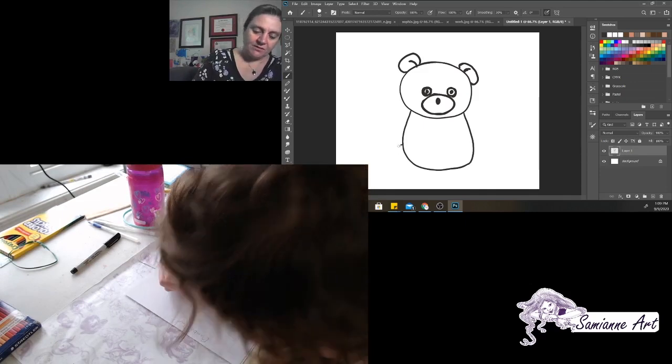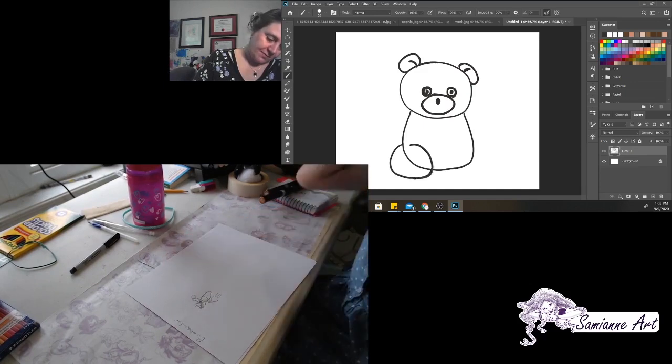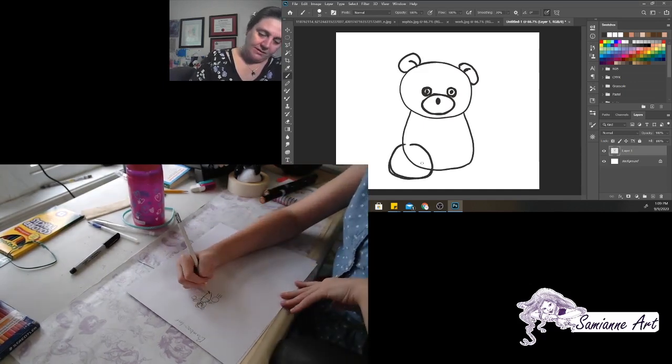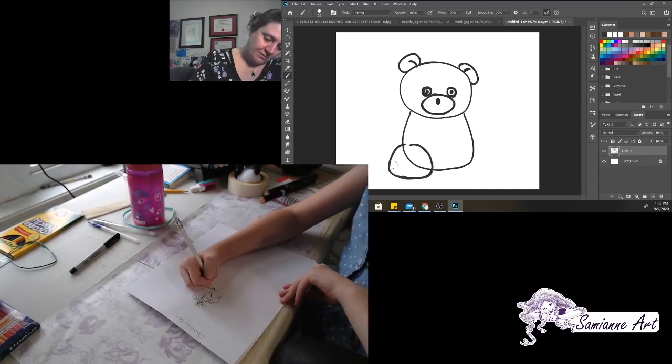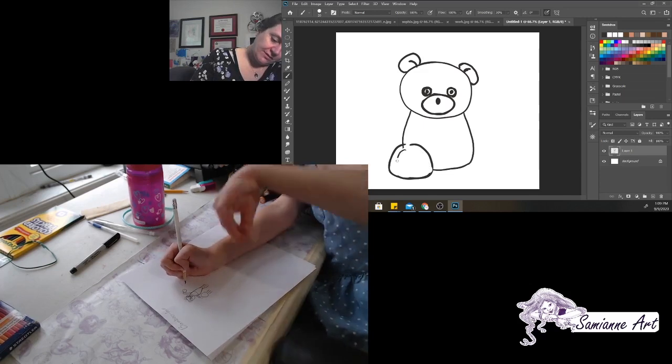And she has her legs, which we're going to make overlap. And they're a little bit trapezoid with round edges for her. And on the edge, she's got a circle.